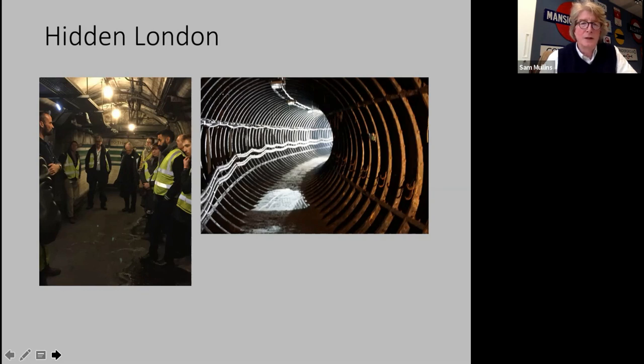And I think this is a trustee group, although it looks like Di Lee's from the Imperial War Museum there as well, with Peter Hendy and Phil Swallow and one or two others. And on the right, of course, is the tunnels under the river at King William Street, which is certainly for me one of the highlights of my explorations of Hidden London with Chris.